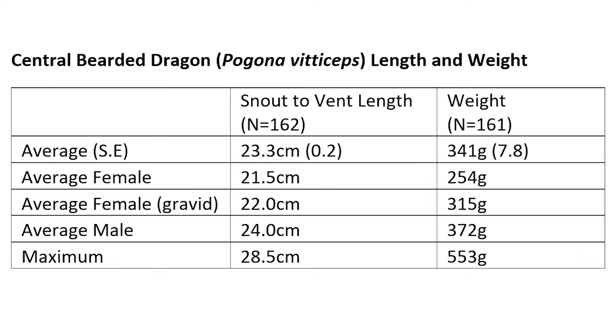Now, the average wild weight of a female bearded dragon was 254 grams and the average male was 372 grams. And the overall weight was 341 grams. You don't want your dragon being any more than 10 to 15% over the weight of a wild dragon. So ideally, that's a female that's no more than 290 grams, or a male that's no more than 430 grams using that 15%.